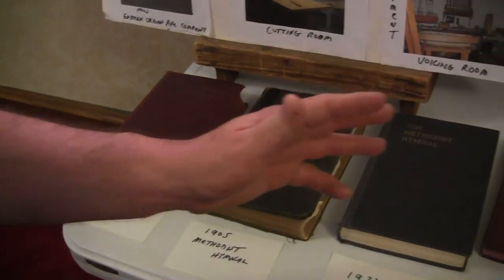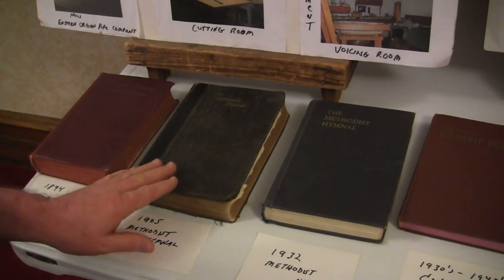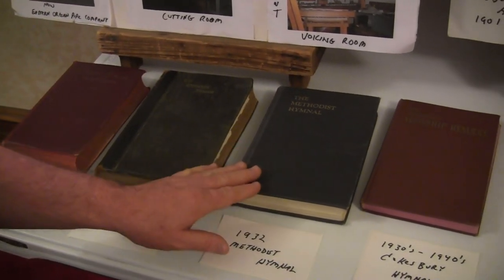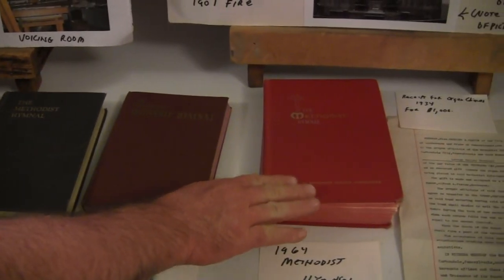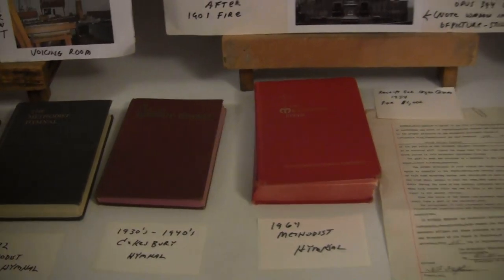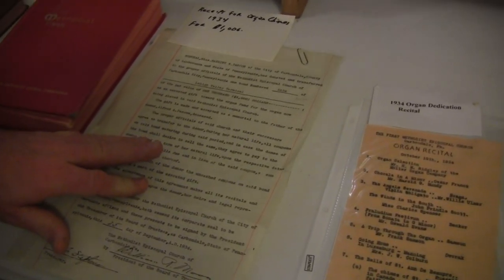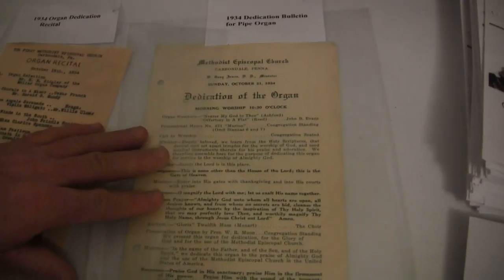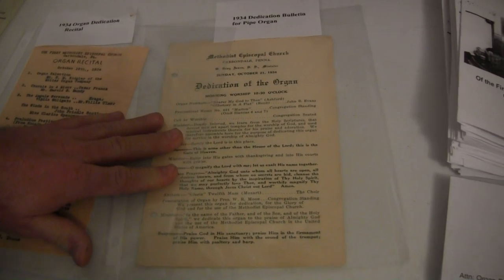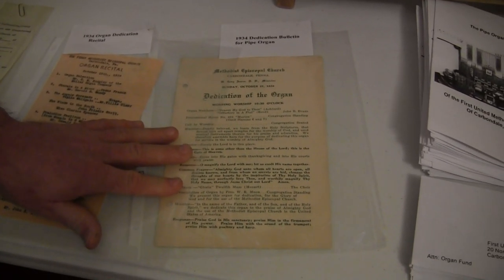And these are some old hymnals. This is a gospel songbook from 1894. We have hymnals from 1905, 1932, the 30s and 40s, and the 1964 Methodist hymnal. And this is a bill of purchase, a sale from when the chimes were installed in 1934. And here is one of two remaining bulletins from when the organ was dedicated in 1934. These have been preserved in these papers to protect them.